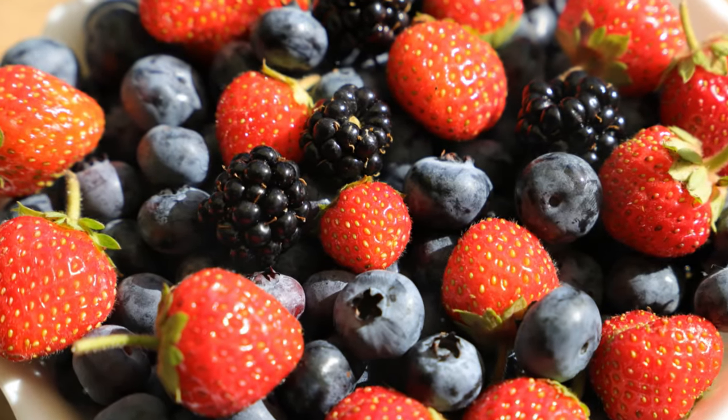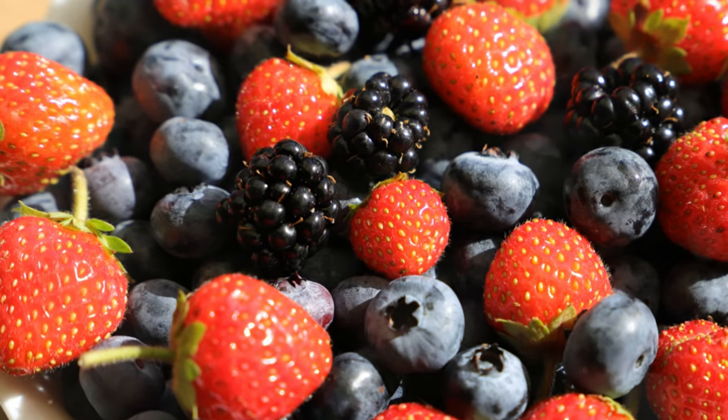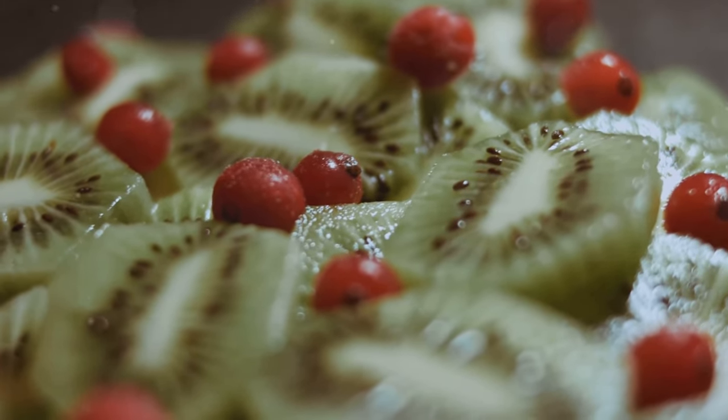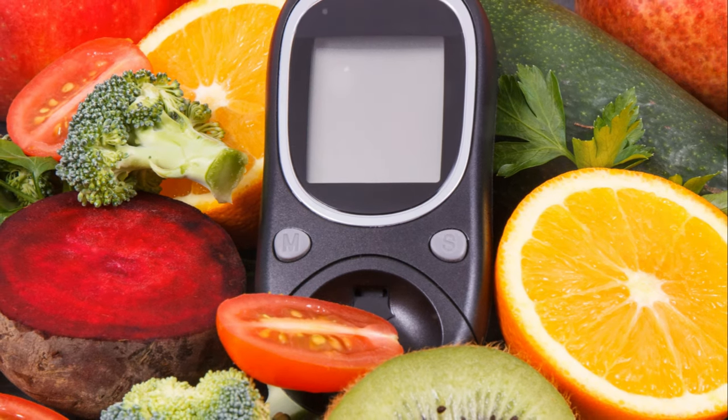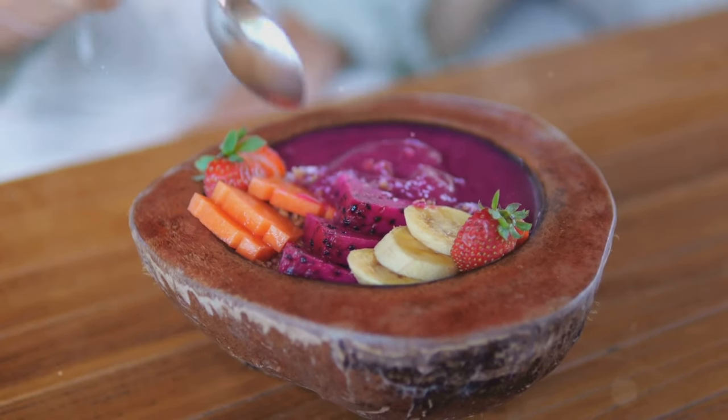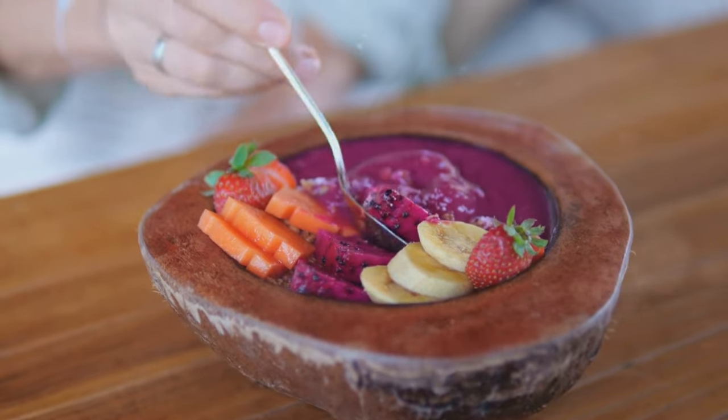Berries. Types include strawberries, blueberries, and raspberries. High in fiber and antioxidants, berries have a lower glycemic index and provide sweetness without a major blood sugar spike. Enjoy a small bowl of mixed berries as a fresh snack or blend them into a smoothie.